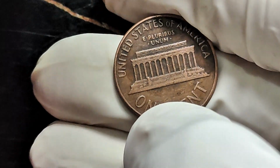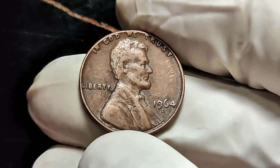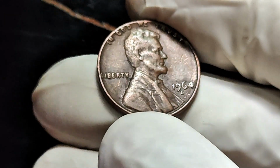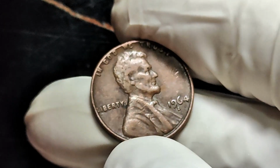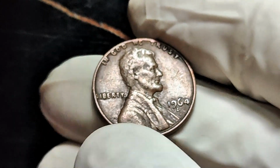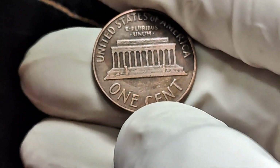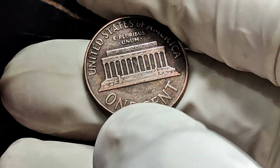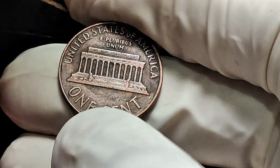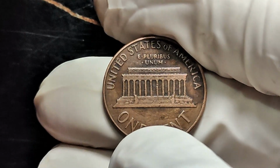First, check the mint mark. On the 1964 D penny, the D stands for Denver, where the coin was minted. The mint mark can be found just below the date on the front of the coin. Next, look for signs of doubling on the obverse side. Use a magnifying glass to inspect the date, the "In God We Trust" inscription, and the word Liberty. If you notice any doubling, you might just have a winner.